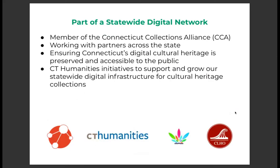Another advantage I really think of Connecticut Collections is that we're a central part of a growing statewide network for digital cultural heritage in Connecticut. We're a part of the Connecticut Collections Alliance, which brings together a number of partners across the state to talk about digital strategy and to coordinate how to do things best in the state. Connecticut Humanities funding has really been central to this, as well as funding from the State Office of the Arts, DECD.